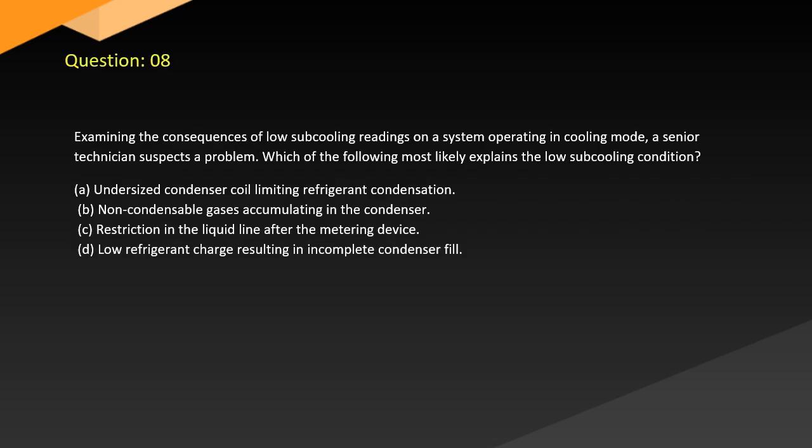Question 8. Examining the consequences of low subcooling readings on a system operating in cooling mode, a senior technician suspects a problem. Which of the following most likely explains the low subcooling condition? A. Undersized condenser coil limiting refrigerant condensation. B. Non-condensable gases accumulating in the condenser. C. Restriction in the liquid line after the metering device. D. Low refrigerant charge resulting in incomplete condenser fill.